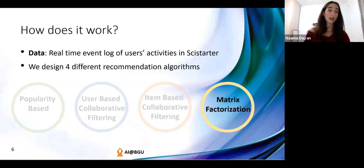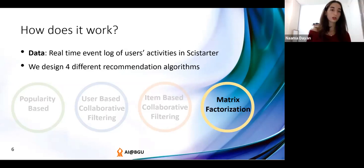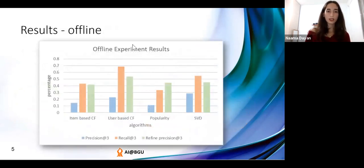Yeah, I understand. For us, we simplified this problem just because we didn't have so much data. A deep learning algorithm which we tried didn't give good performance because of the very low traffic we have. So we chose to focus on state-of-the-art algorithms which are known to be successful in these domains, and therefore these are the algorithms we chose. After we implemented them, we tested them in offline and online settings. Let's discuss the offline first.